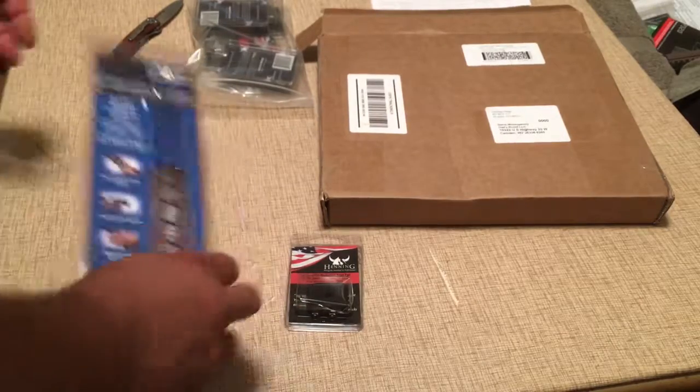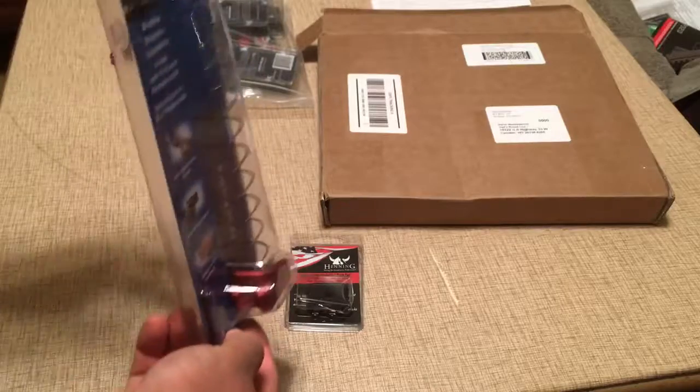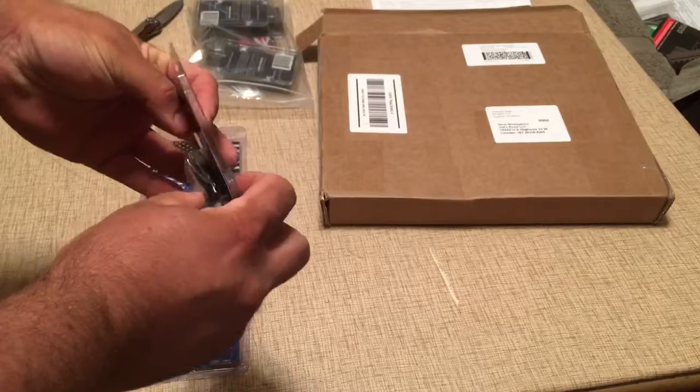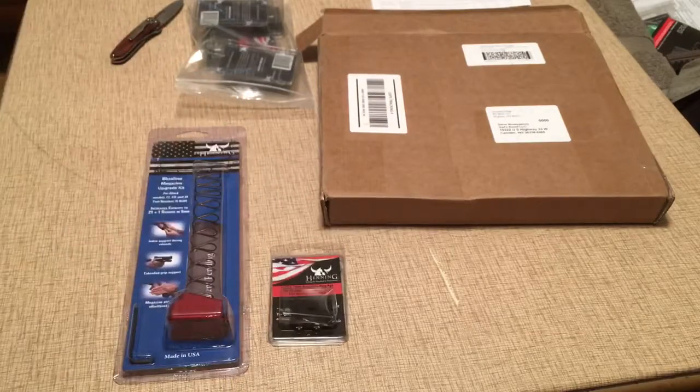This is the Blue Line magazine base pad. We will be going over that here after a while. And the SIG base pads.